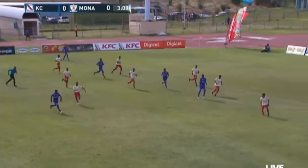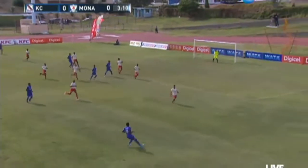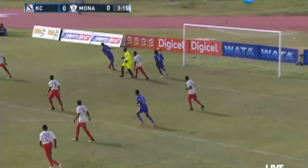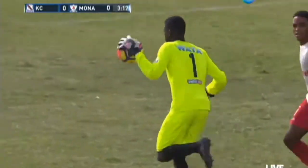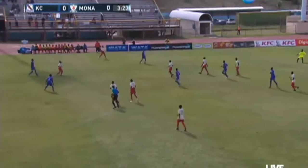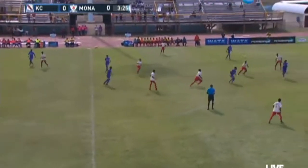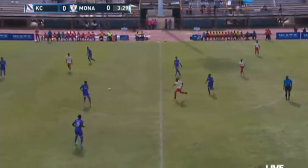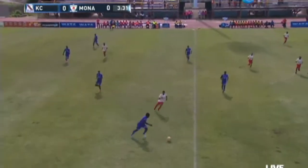So, here's Nathan Thomas looking to press. He finds Jamal Pusey with some space, looking for a decent delivery, and the keeper is pretty comfortable in handling that one. Not a lot of pressure on him. And it's evident in the early part of the game that Kingston College will be exploiting a lot down the right hand side.